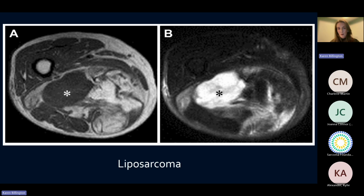So this is where MRI is really used: to distinguish the different components of a lesion. And then, for example, if we were to go and biopsy, we would make sure that we would target this area and not just the fat. So that is why MRI is really helpful.